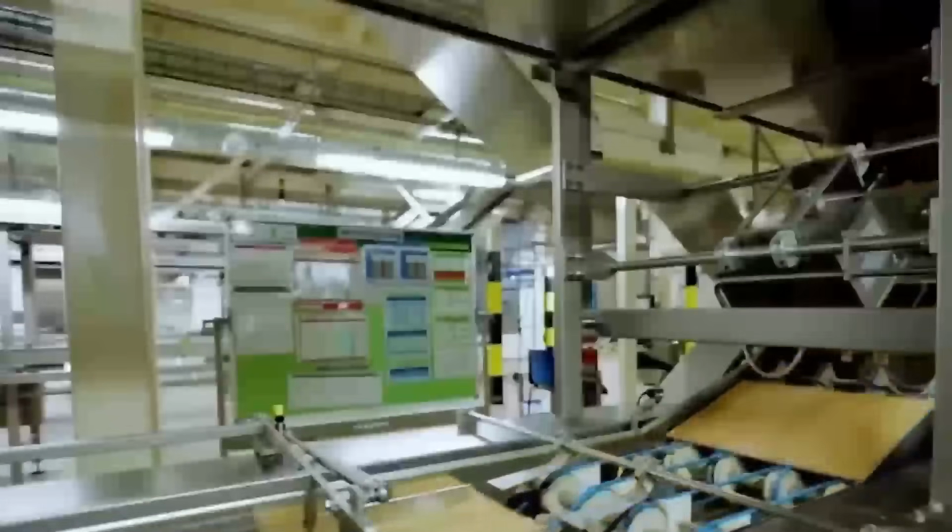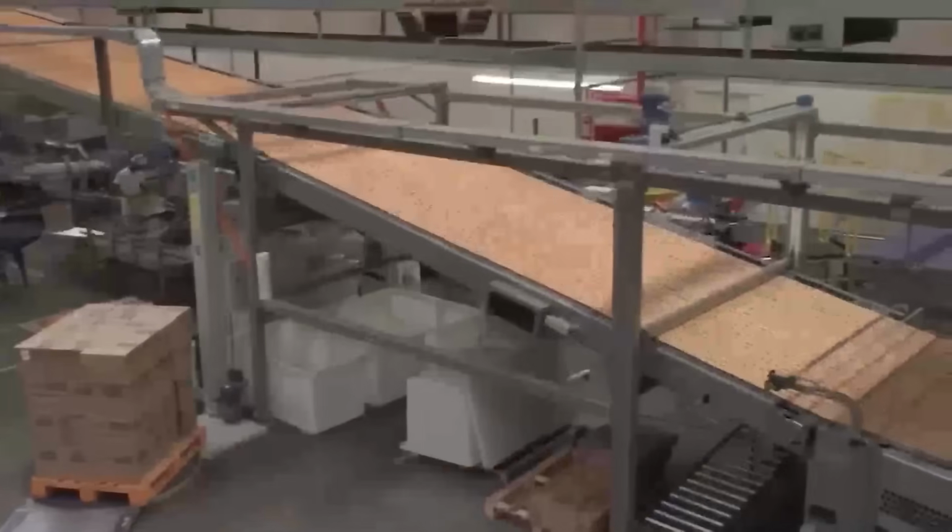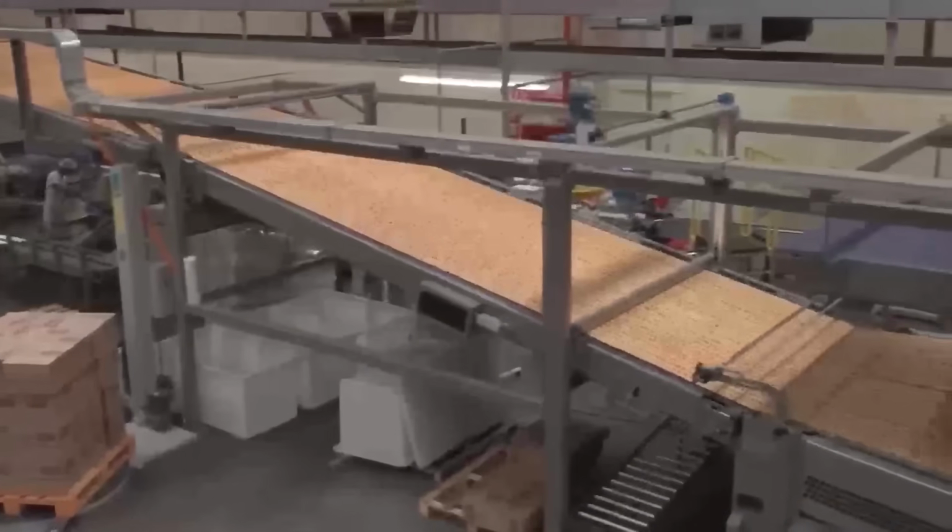Conveyor belts transport the freshly baked wafers through a cooling tunnel, where calibrated fans gradually reduce the temperature to prevent thermal shock. The cooled wafers are then directed to the trimming and cutting station. Automated guillotine cutters trim the edges of the wafers to achieve uniform dimensions, ensuring consistency across all KitKat bars. Once trimmed, the wafers are transported to the layering station.